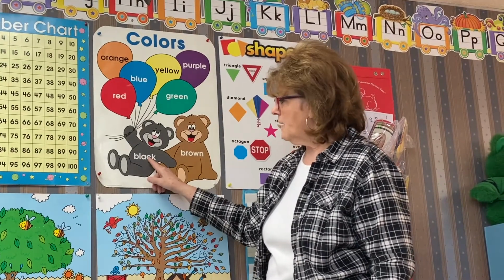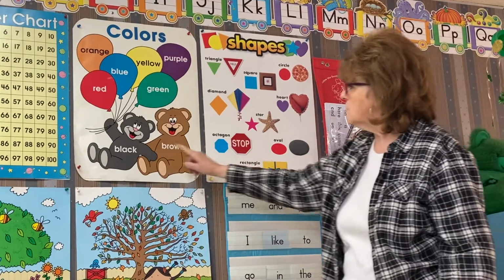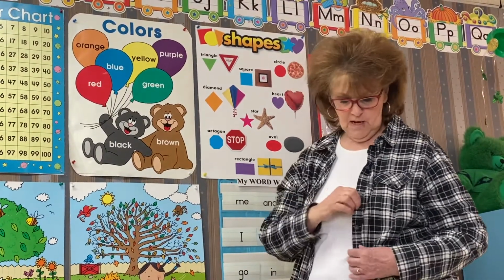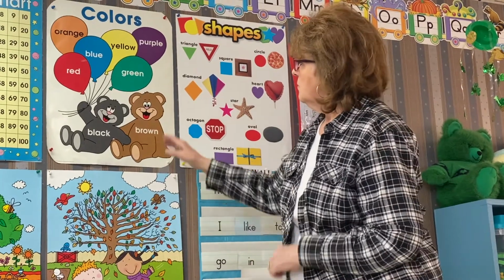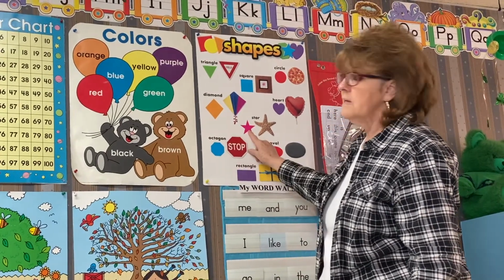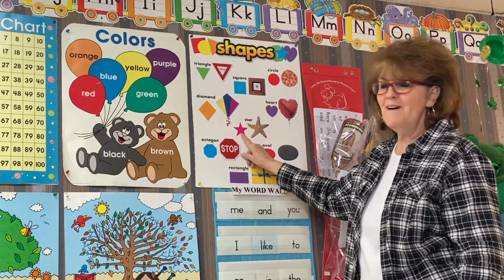This says black, but we know that's not black. This is gray. We'll find a black in a minute. Okay? My shirt has some black. You see that? There it is. Some black and white. We don't show white very much, but this is white. A lot of you love this. What's this color? Pink. And what shape? You're right, it's a star.